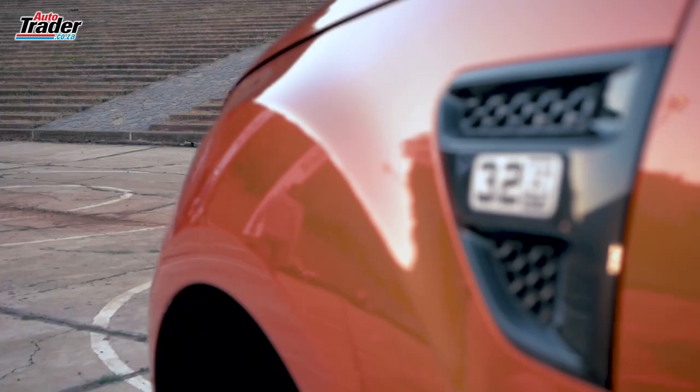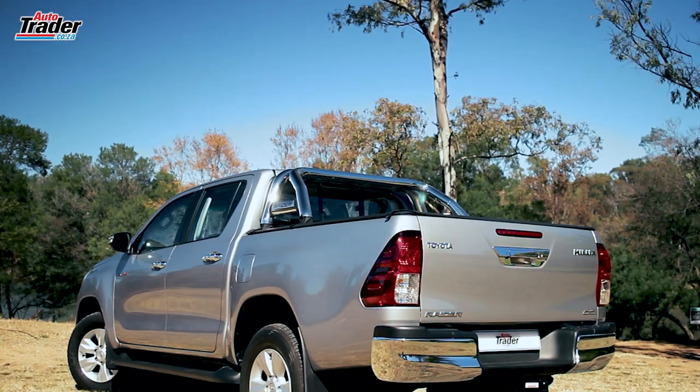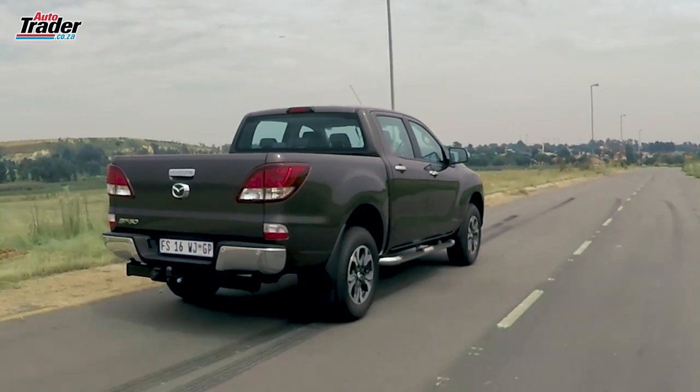Now, let's just tell you that we are going to be comparing it up against the top spec models, and that is namely the Ranger Wildtrak, the 3.2. We're going to compare it up against the 2.8 GD6 Hilux. It's going to go up against the top of the range Fullback, the top of the range Triton, Isuzu KB 300, and of course the BT-50, which is a little long in the tooth, and I don't think that's going to fare too well in this comparison. But let's start things off with styling.